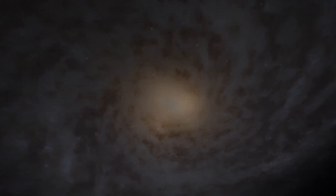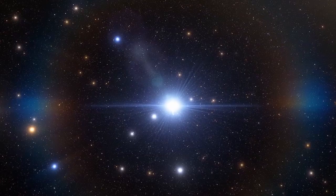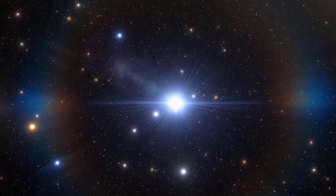Our Milky Way is a vast structure containing millions of stars. It contains long, stretching spiral arms which connect to the center. At the heart of the Milky Way lies a vast bulge. At the core is an object of mystery that is connected to how the galaxy functions.